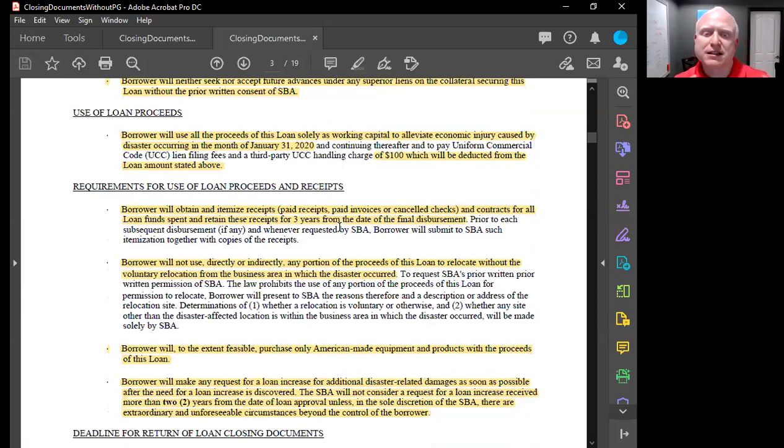This money needs to be used for the operations of your business: utilities, rent or lease payments, phone bills, all the things that you would use to operate your business currently. That's what you would use this for. You can't just take this money out and use it as living expenses.